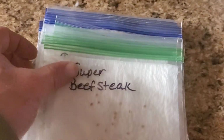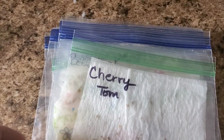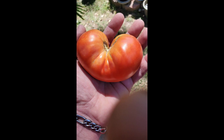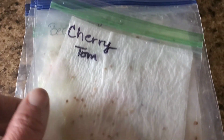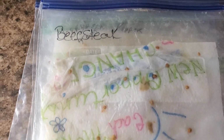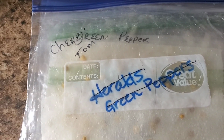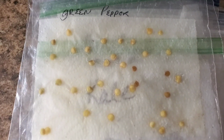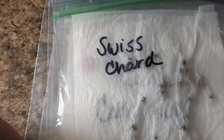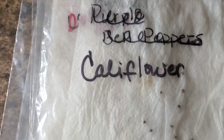These are super beefsteak tomatoes, Romas. Every year, we do really well on tomatoes. We got cherry tomatoes. More beefsteak. We've got cherry tomatoes. These are green peppers. There's cauliflower.